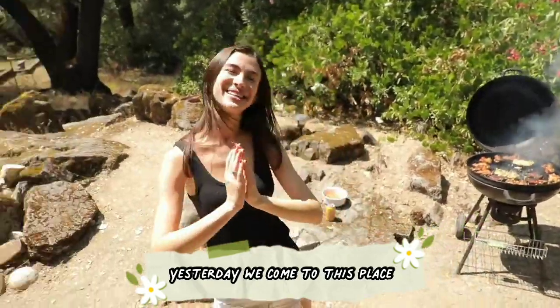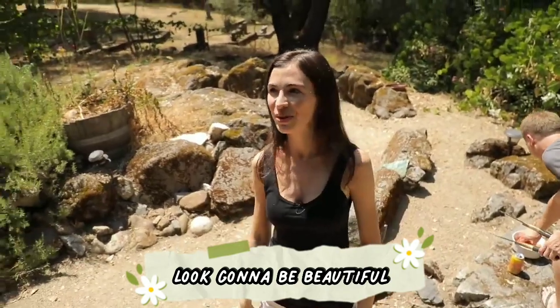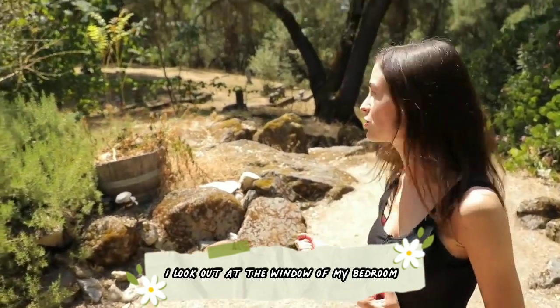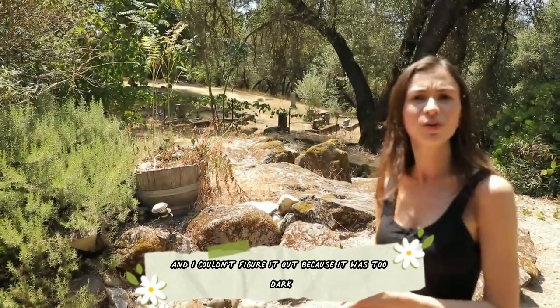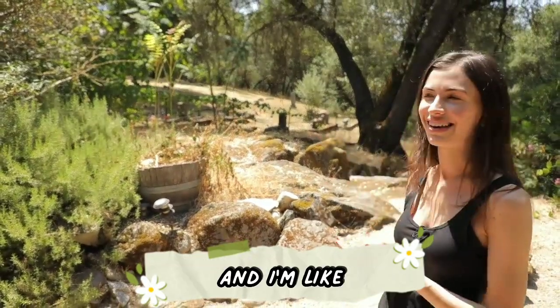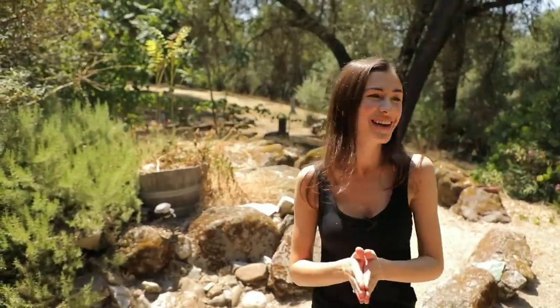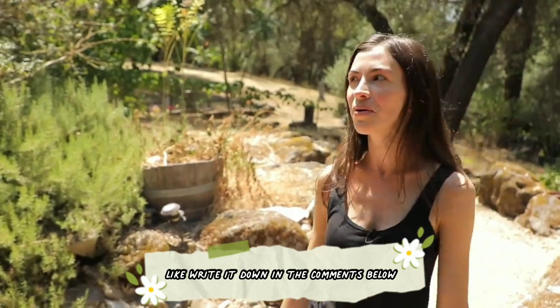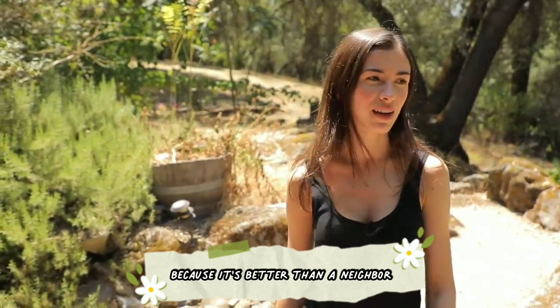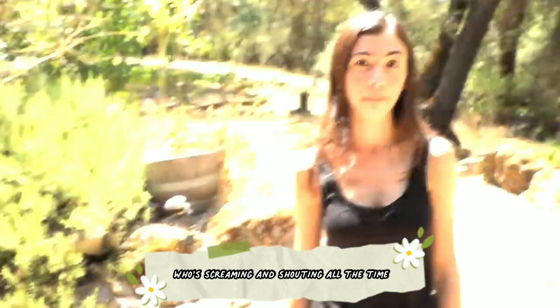Yesterday, we came to this place, I'm like, oh, so we're gonna relax, it's gonna be beautiful. I look out of the window of my bedroom, and I'm like, what's there in the backyard? I couldn't figure it out because it was too dark, but then I noticed flowers and I'm like, oh, symmetry. What a weekend. I don't know what's your opinion on that, write it down in comments below. I'm totally okay with that because it's better than a neighbor who's screaming and shouting all the time.